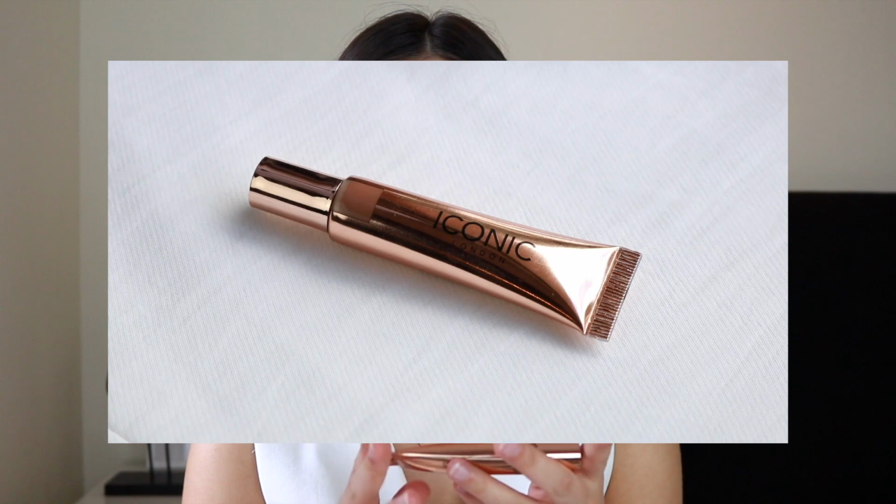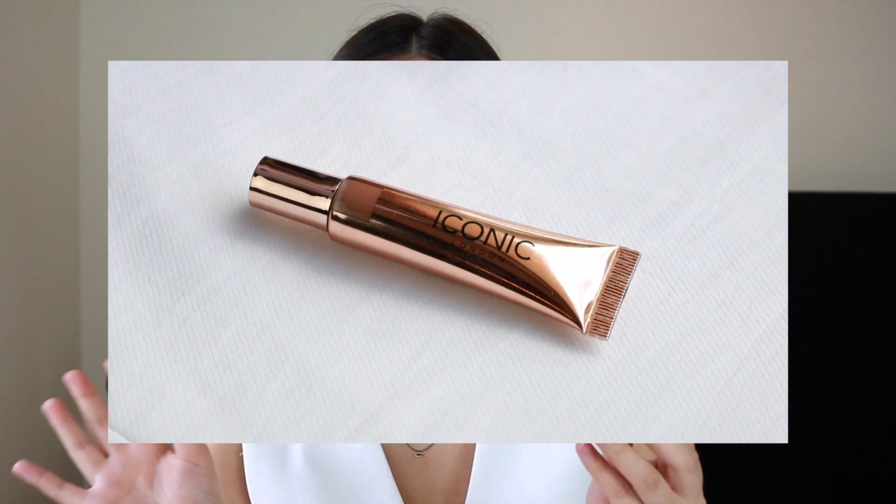And then I got the Iconic London Sheer Bronze Liquid Bronzer in Caramel Glow. I've been seeing this everywhere. I've been wanting to try this ever since it came out because it's literally just a sheer bronzer. That's all it is. I got the shade Caramel Glow, which is one of the darkest shades, and it works for me, which is kind of a bummer, but this is super sheer, look at that. You can sheer it out even more.